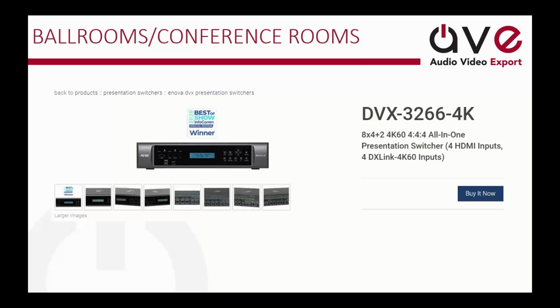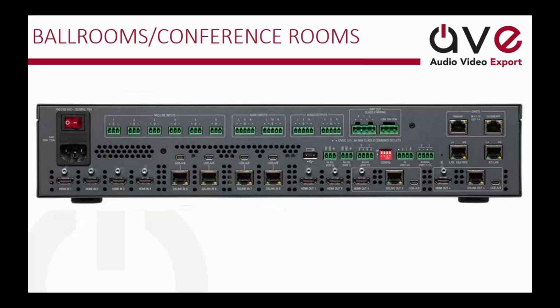This particular series, the DVX, is a great series because it's got a lot of great inputs and outputs on it. It has the presentation ability. It also has not only the physical HDMI and the physical inputs and outputs, but it also has the DX Link. Now, DX Link is a proprietary feature to the Harman, but it's using HDBaseT. So it's interchangeable with an HDBaseT transmitter or receiver.